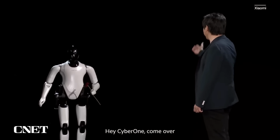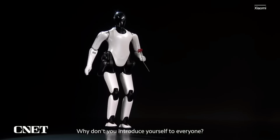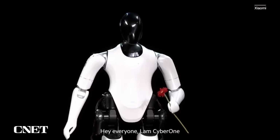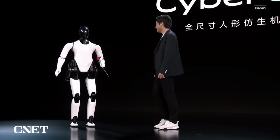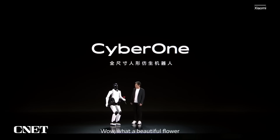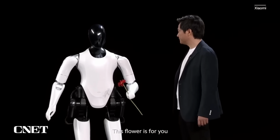So it definitely has an LLM built into its head. If I were to guess, they're probably leveraging Baidu's LLM called ErnieBot. And you can see that its responses are really fast, unlike the Figure 1, which often has a few seconds of delay between when the human says something to when it responds. This Xiaomi CyberOne robot can respond almost in real time.